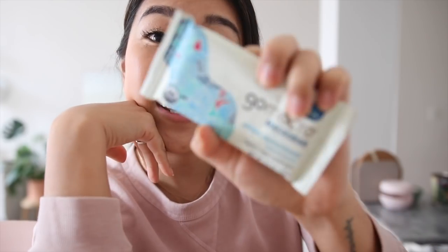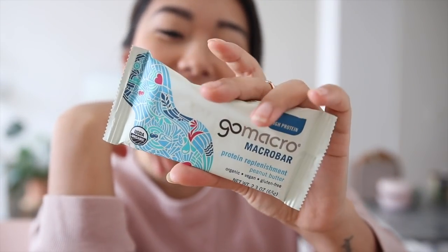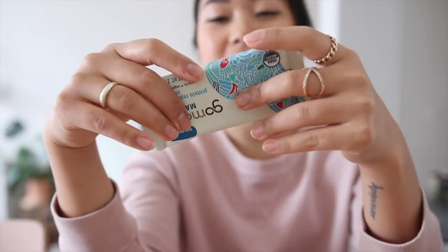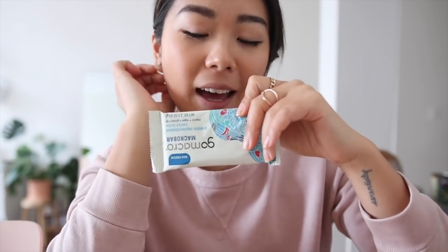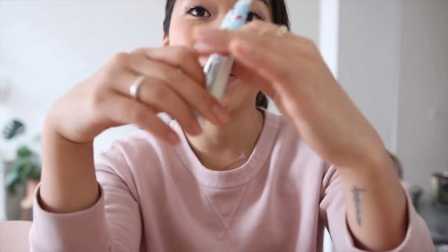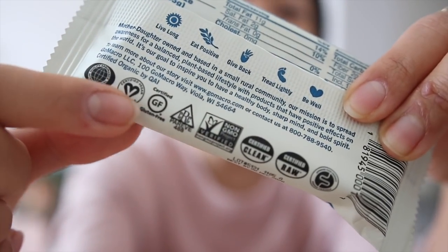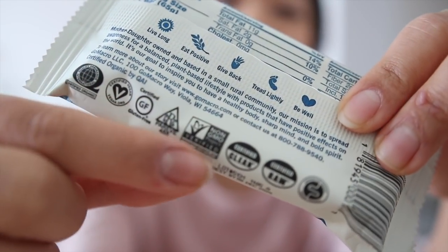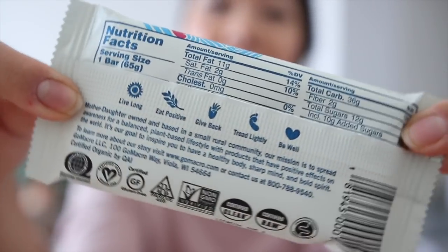Hi, I'm back. I'm having a snack. Ooh, that rhymed. I'm having a Go Macro bar, and I just really like them because I think of them as more like snack bars rather than protein bars personally. They do have a decent amount of protein in them, but look at all of the labels here. They're vegan, gluten-free, non-GMO verified, among other great things, and I just really like them.